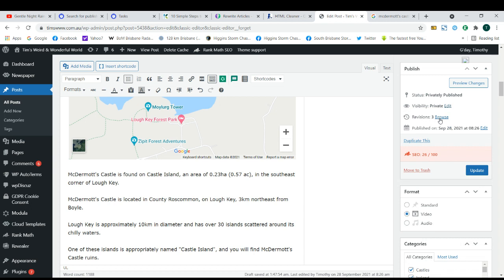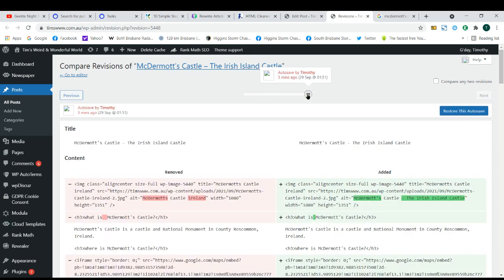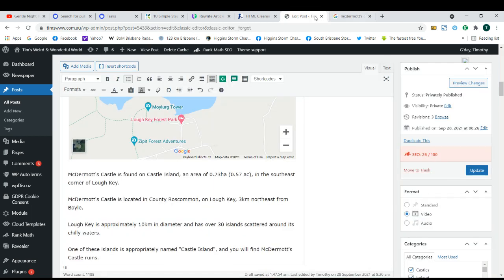And then you've got revisions. If you forget to publish it, there could be a time where you think, oh no, I've lost all my content. You might be halfway through a blog post and all of a sudden the power goes off on your computer. Depending on settings, the browser or WordPress saves a version of the blog post as you're writing it, and it could be every 5 minutes, every 2 minutes, or every minute. If that ever happens, you can come back into your website once the power's back on, click browse, and use this slider to restore a version. You might lose a paragraph or something, but it'll save you some time, because you won't have to rewrite everything.